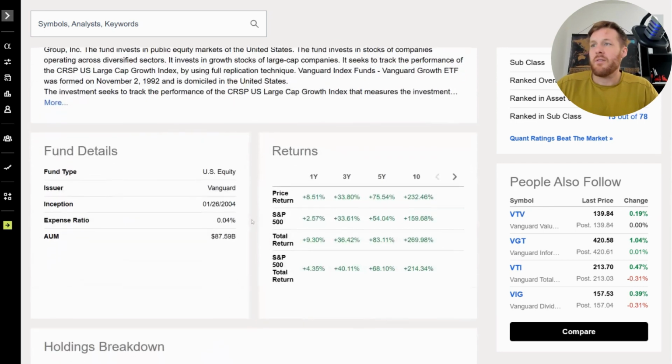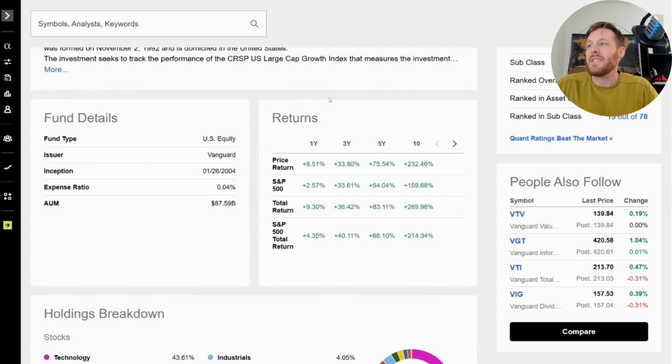Sorry for the tangent. Let's take a look at returns here for Vanguard's growth ETF, VUG, compared to the S&P 500, which is the typical benchmark that you would compare yourself against. Again, Vanguard's version of the S&P 500 would just be VOO. So if you've heard VOO before, that's what we're comparing VUG against here. Price returns on the 1 year for VUG, 8.5% over the past year, compared to the S&P 500 of 2.5%.